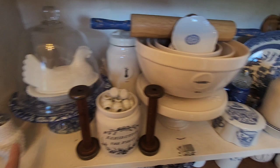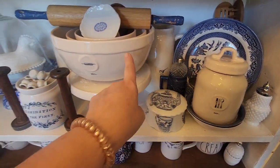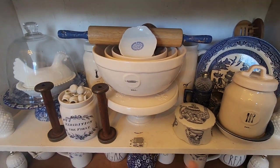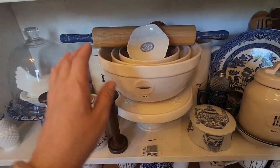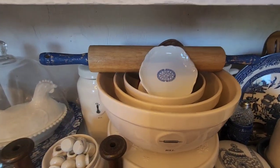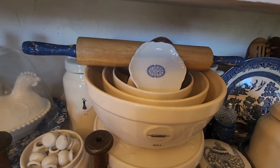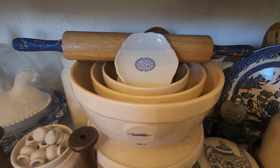The vintage salt and peppers, I have one on either side. These, I thrifted all of these at the same time from Goodwill. I couldn't believe it, for like $8 for all of them. I could not believe it. About had a happy stroke. This is just a little vintage butter pat that I thrifted, and a vintage rolling pin.